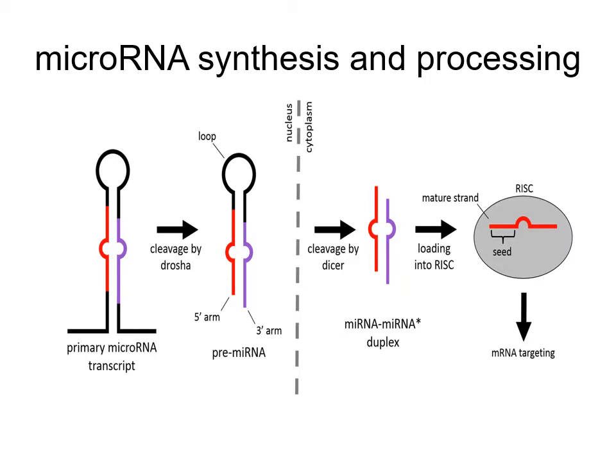Okay, so here's another version of microRNA synthesis and processing, where your primary microRNA transcript is created by transcription. DROSHA processes it initially in the nucleus. It's then exported, where it's subject to dicer cleavage, and then is loaded into RISC and targets a complementary mRNA. Okay.